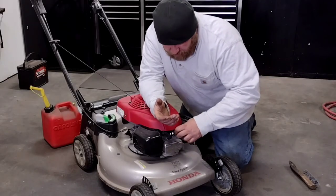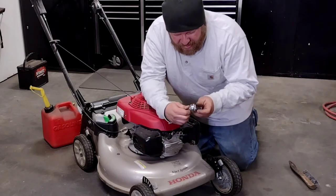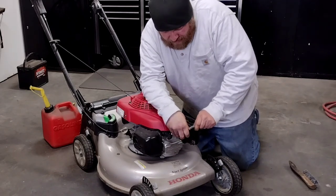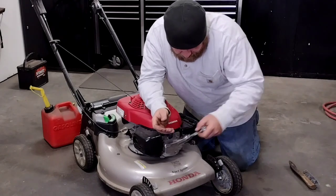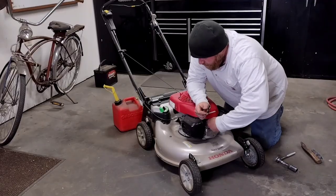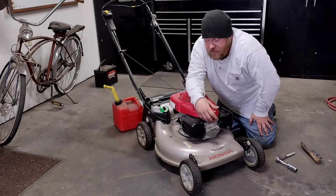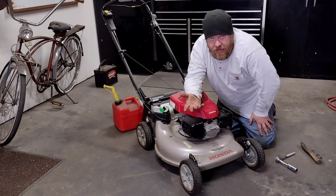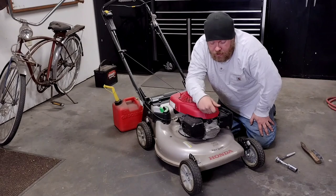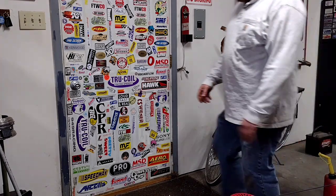Unless your mower's burning a ton of oil or running wrong, carburetor's acting up or something like that, you shouldn't be going through spark plugs very often. It's not like these things get hundreds of thousands of miles on them, like a car would, or a truck or something. So, typically, a spark plug's gonna last just about forever, unless you're having some issues with it. So, always a good thing to check, maybe clean it up real quick, for free and 30 seconds of work, just good insurance. All right, let's wheel this one outside, see if it'll run.